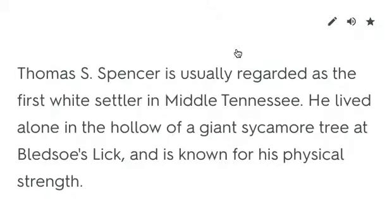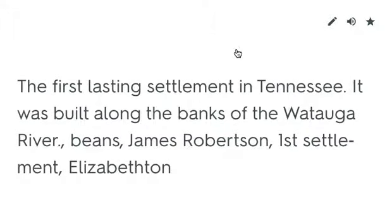Thomas Sharp Spencer was this big old burly dude. He was the first white settler in Middle Tennessee. He lived alone in the hollow of a giant sycamore tree at Bledsoe's Lick and is known for his physical strength. Watauga, the first lasting settlement in Tennessee. It was built along the banks of the Watauga River. James Robertson helped settle it. It's the first settlement. It's now known as Elizabethton.